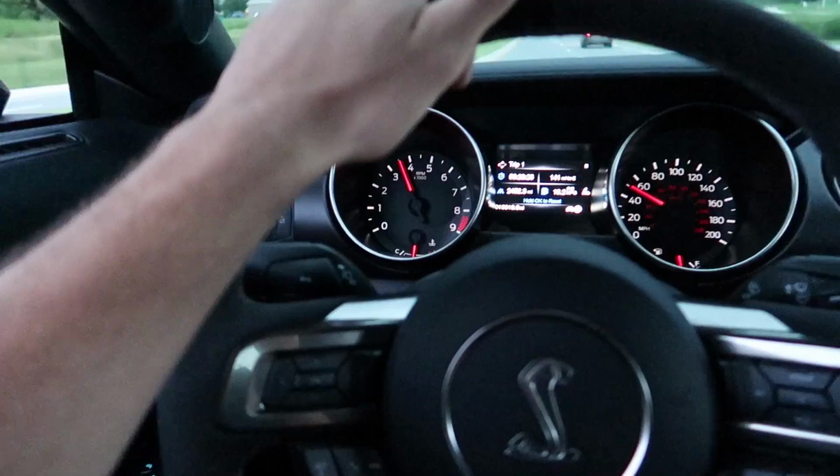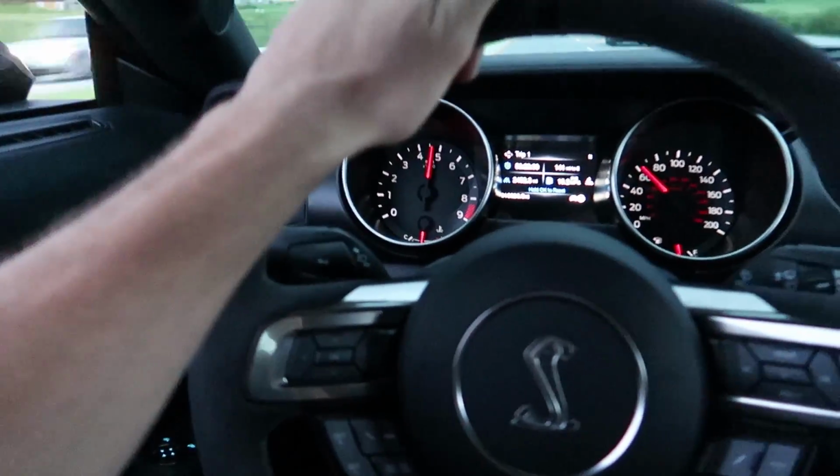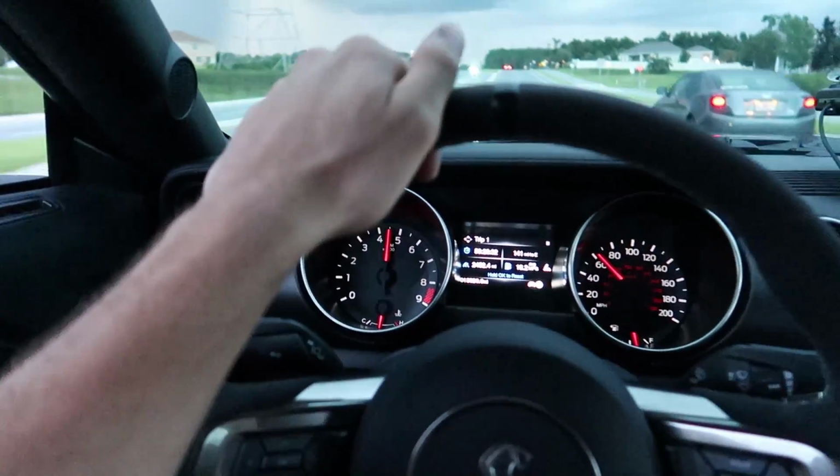I love how this thing sounds on E85. Makes all the good popping noises.